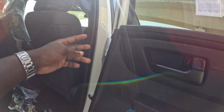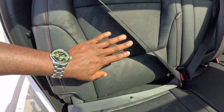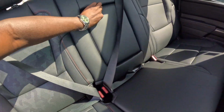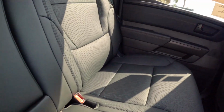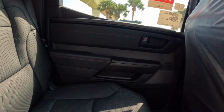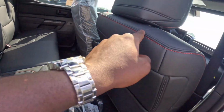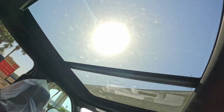In this truck you get 12 JBL speakers, this nice black camo seats. You get cup holders inside of here. Boom, cup holders, armrests, whatever. Speakers on the door, your window control. You have this nice red stitching in all the seats all around this car. Boom, red. Up top you have this massive sunroof. Let's close it up.